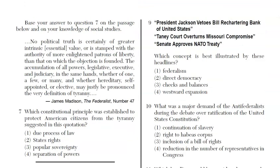We look at question 9. President Jackson vetoes bill rechartering Bank of the United States. Okay, so the president vetoed the Bank of the United States. Taney Court overturns the Missouri Compromise. Chief Justice Taney, Supreme Court, overturned the Missouri Compromise, which was a congressional law. Taney found the Missouri Compromise unconstitutional in that case called Dred Scott.